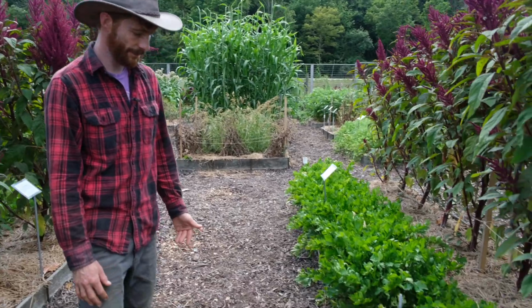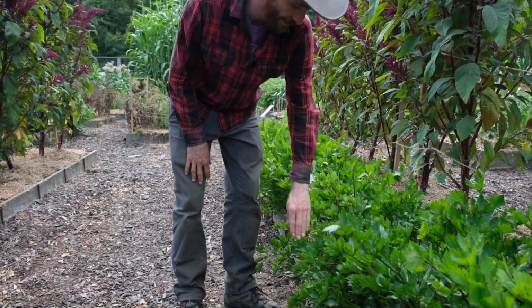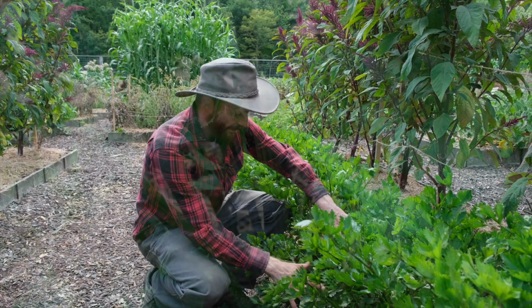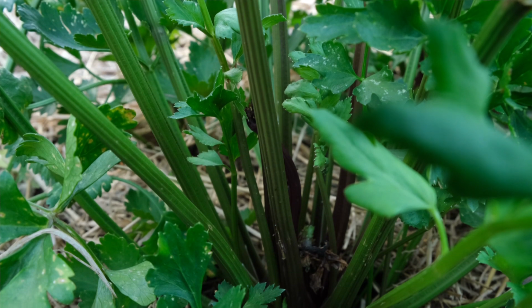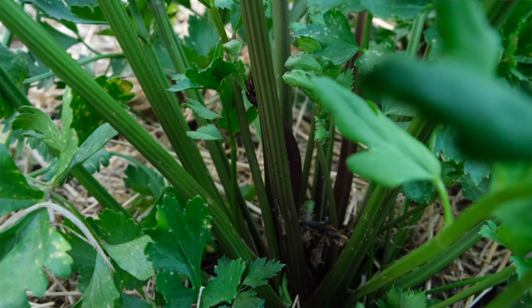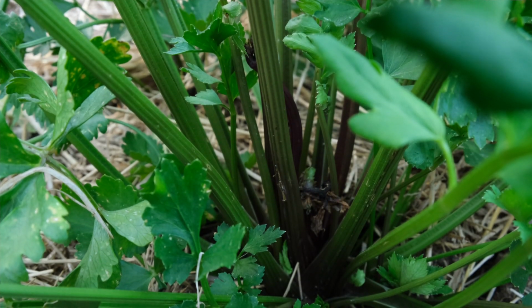And in front of the Amaranth here, we have a couple of varieties of celery. This one here is called Red, and it's a historic U.S. commercial variety, and its name refers to its dark purple-red petioles, or stalks, you can see there.